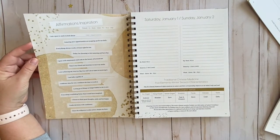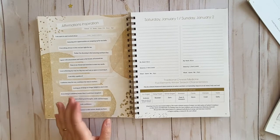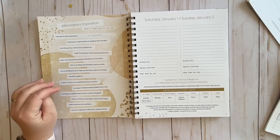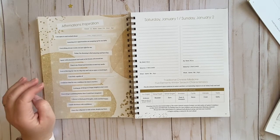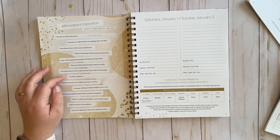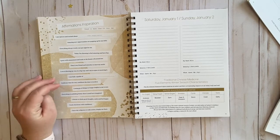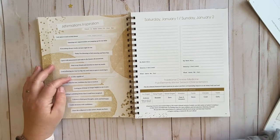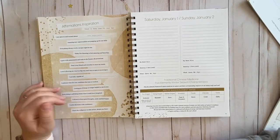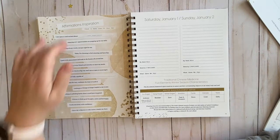So the next pages we come in on are affirmations. And I like this page because affirmations is definitely something that I've been working really hard on. And it's really challenging for me to start creating affirmations. I've been doing a lot of Googling. And so she wrote a bunch of affirmations in here, and then she even left some that need to be filled out and finished so you can tweak them to make them cater to you and your personality and what you're working on as well.